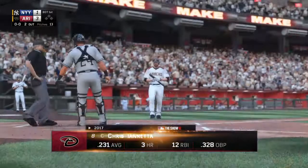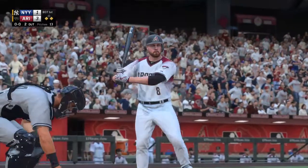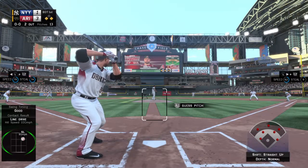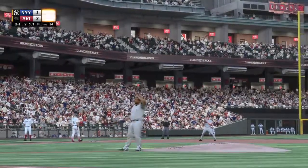Chris Iannetta will step in now with 3 home in the inning and another 2 men out there on base. This inning's really starting to unravel quickly from a defensive point of view. This is where you need a nice pop-up in a big way. Here's the first pitch to him. First pitch hacking here, and that's the first strike.